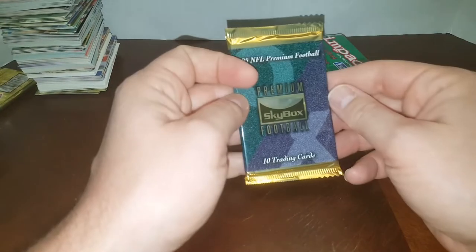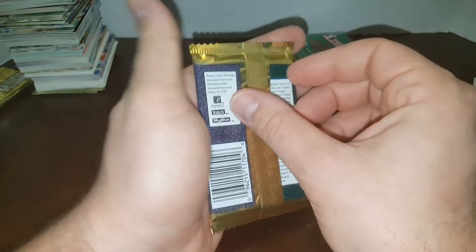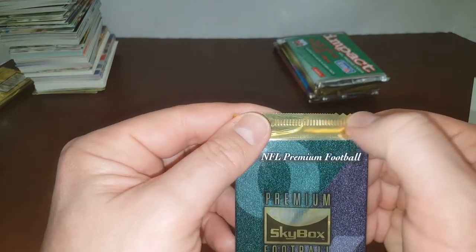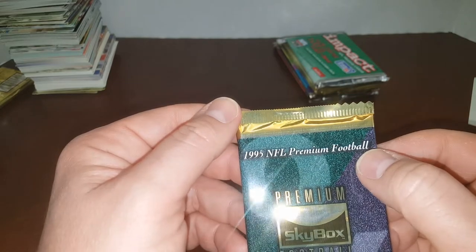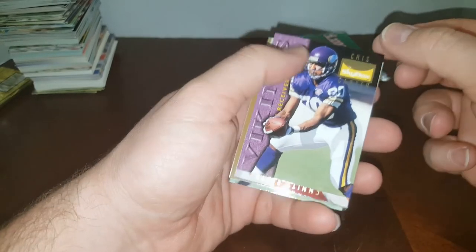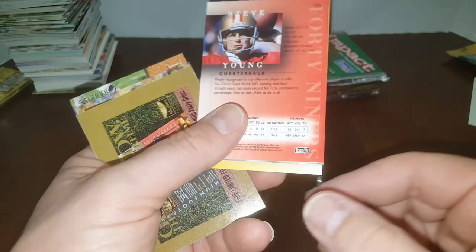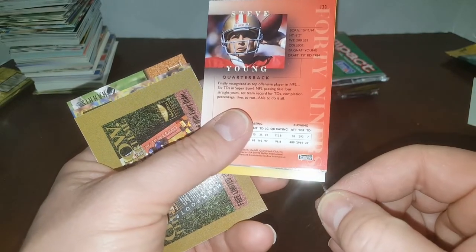Okay, 95 Skybox Premium now. That's kind of funny. They got like a thing up here. Must be to help you tear. I don't know. Interesting. Of course, I just tear them the same way I always have. Oh, we got a piece of something stuck to this one. No idea why that's on there.